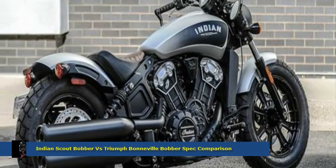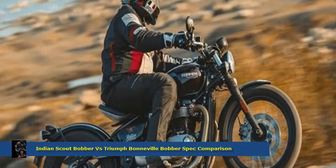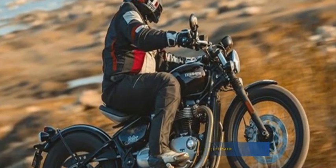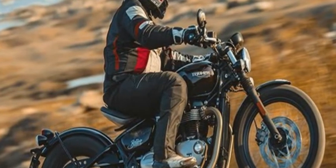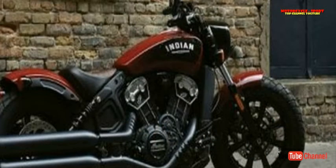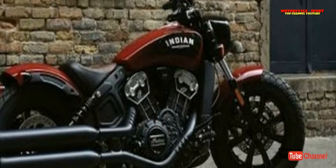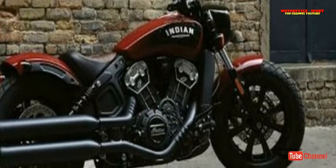The newly launched Indian Scout Bobber is powered by the same engine that is seen on the Indian Scout. This 1133cc liquid-cooled, V-twin power plant churns out 95.3 PS of power and 97 Nm of maximum torque at 5,600 revolutions per minute. The transmission on the Scout Bobber is handled by a 6-speed gearbox.